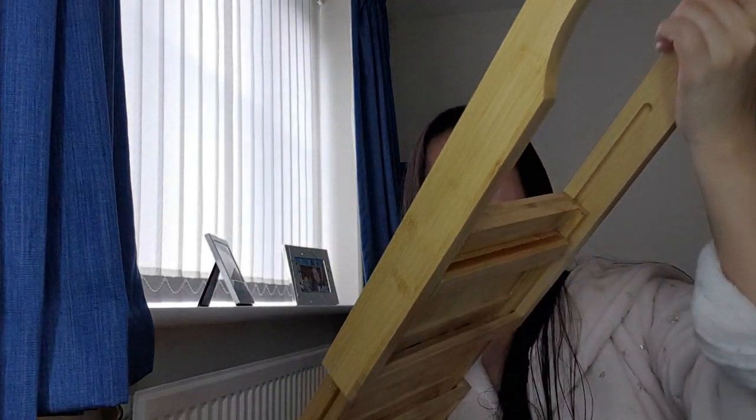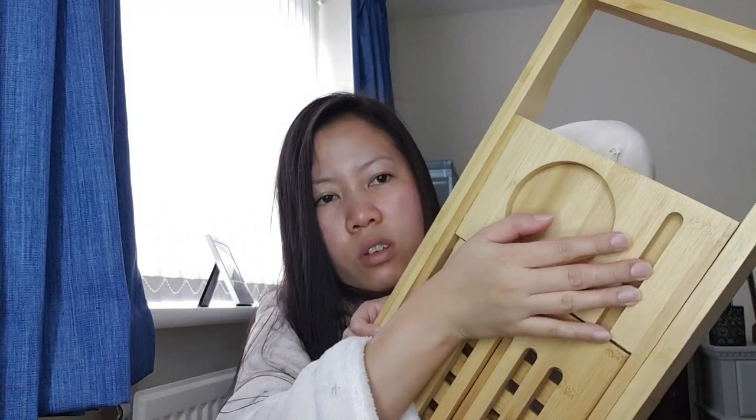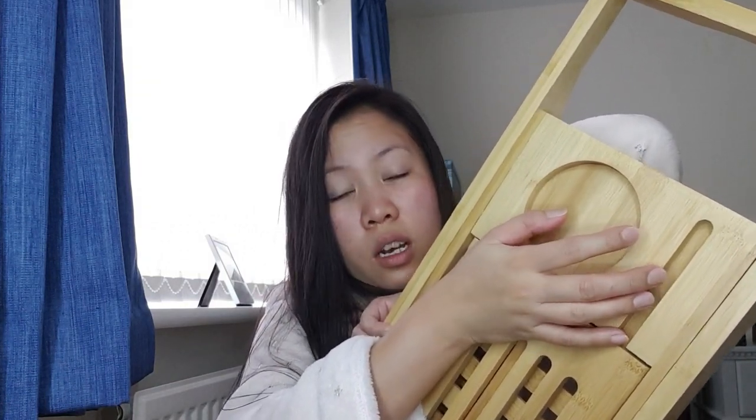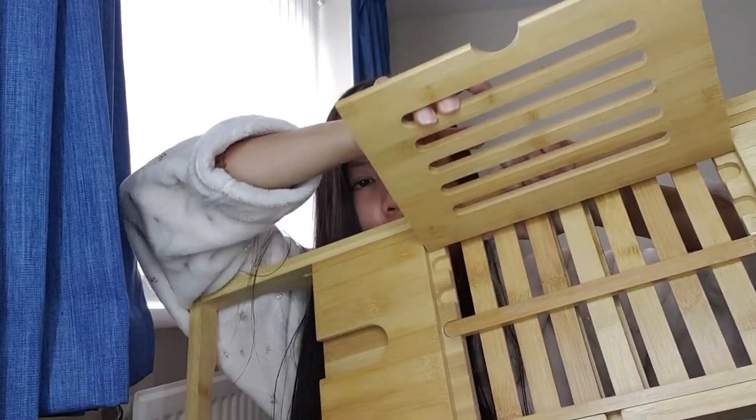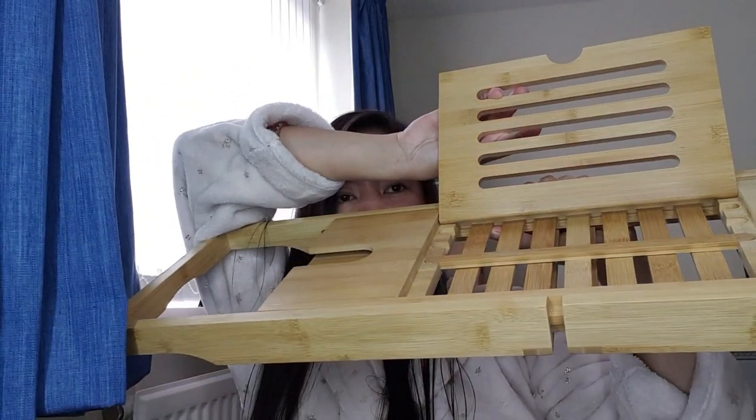In case your butt is quite wide, okay. The other side you can adjust it as well, and then you can put your wine glass here, like I said earlier. You can put some coffee or whatever you want. You can put your phone here, or your iPad, or you can put your laptop on it. So it's really good for £11.99, and it's a good bargain as well.